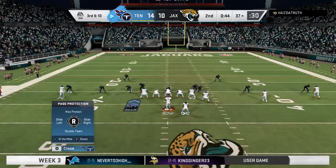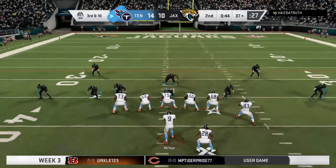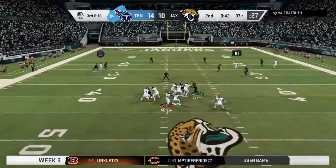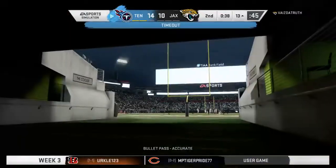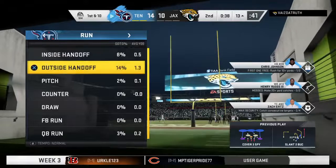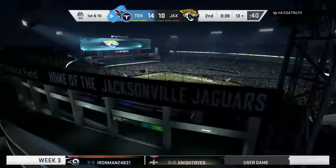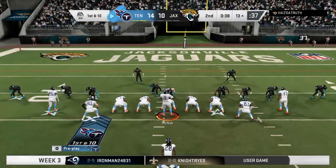56 to Mike, boy. 50. Shot 56. Coming, baby. I'm coming, baby. From the gun, McNair. He finds his man. It's Austin. The Titans going to use the first of their timeouts as they stop it here with just under 40 ticks to go in this first half.